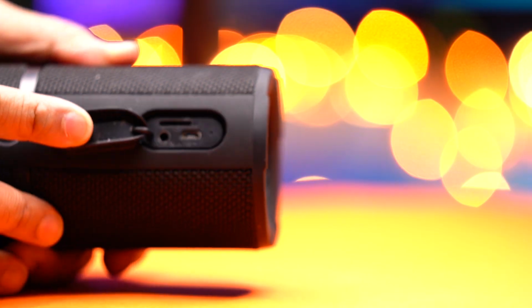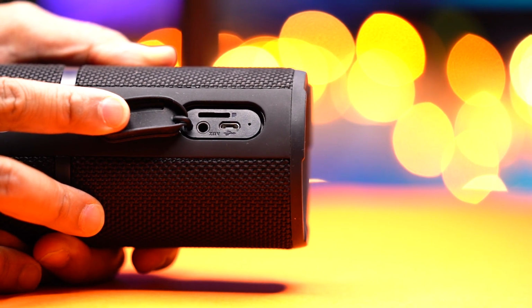Connectivity wise, both have aux input, but the Breeze goes a step further and gives you the input of micro SD card, which the boAt Stone 700 will not give you.